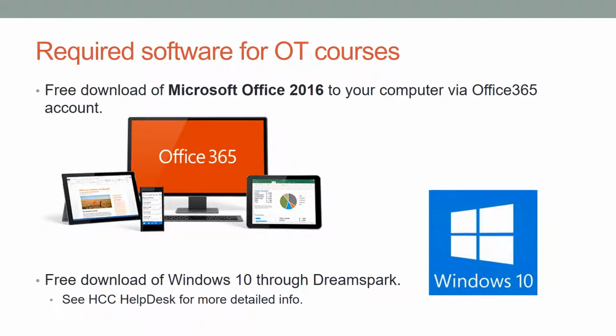For all of our Microsoft Office courses, we do have required software. You must be using the Microsoft Office 2016 suite. The sweet thing is we give it to you for free as an HCC student. You can get that as a free download through instructions that are available in your Canvas course under Student Resources on the home page. You also get a free download of Windows 10 through a software app called DreamSpark. If you have any questions on that, check with the HCC Help Desk and they'll help you download it to your machine.